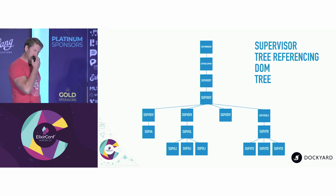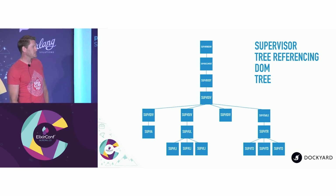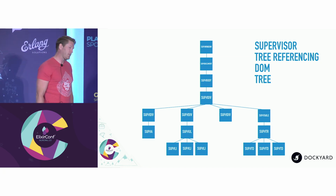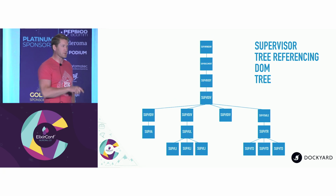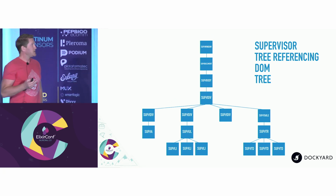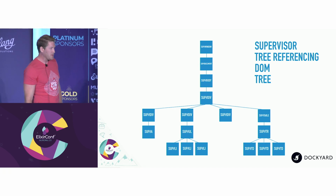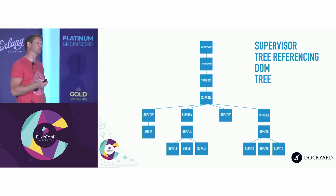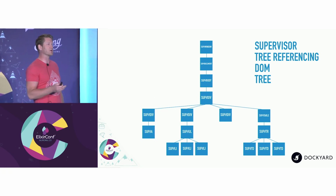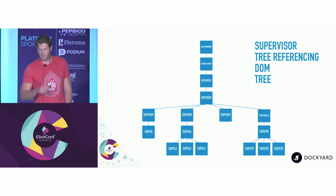So I built out a little demo of this, and they're not the Erlang supervisors or Erlang workers, because in this theoretical prototype, the nature of the supervisors is we need to treat supervisors almost like workers, and we need the workers to act like supervisors. So I had to write out something custom on top of it.